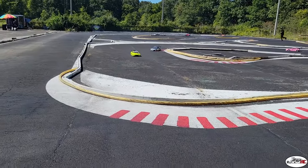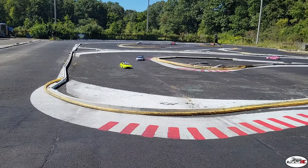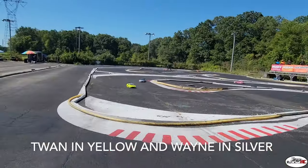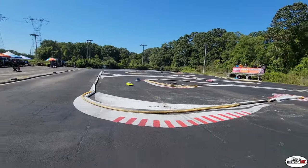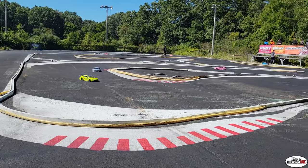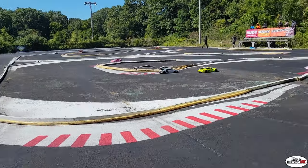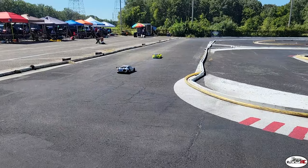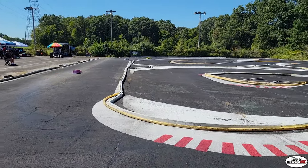Rubbing and scrubbing. Man, these two right here, getting it right there. Don't move, guys. Don't move. Okay. I think so. We're all safe. Making sure everybody stops. That's going to be a good race, guys.